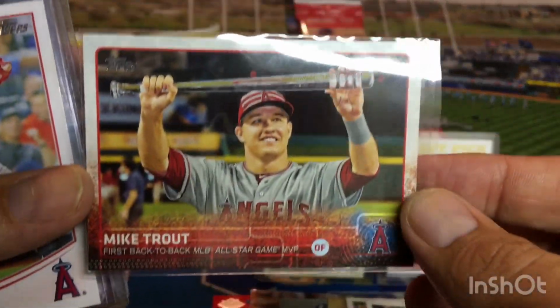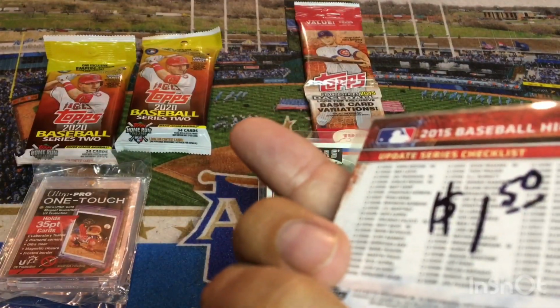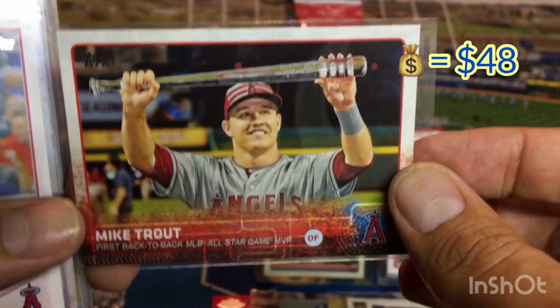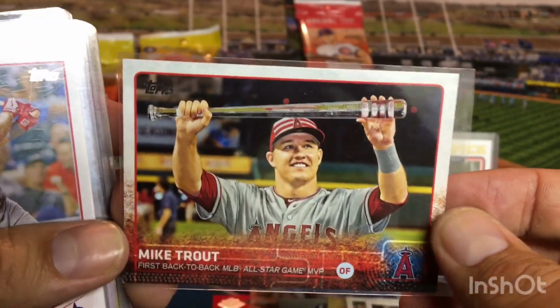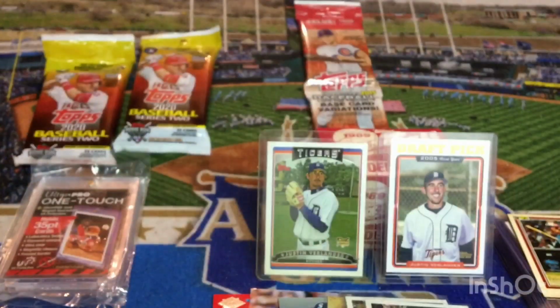Another Trout that I didn't have. This is also from the 2015 update. Actually, the pack that I bought there. That's the 2015 update All-Star Game MVP card for Trout. It says $1.50 on the back.